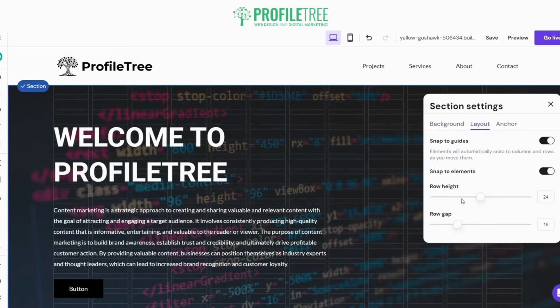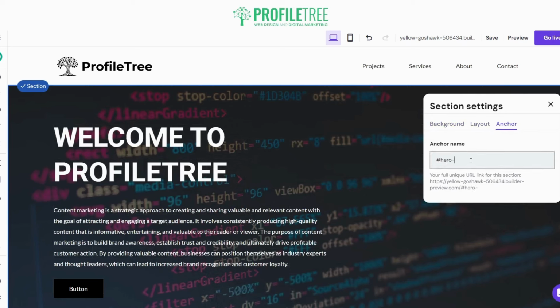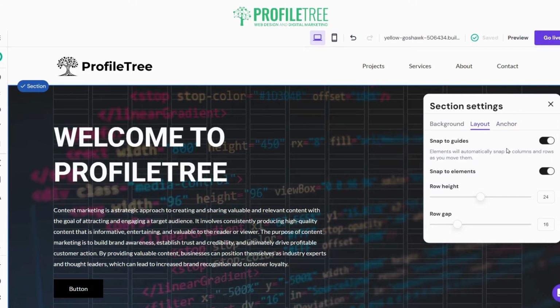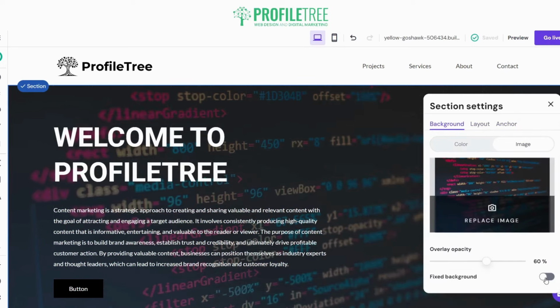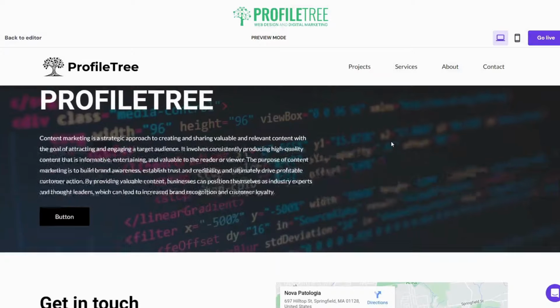Now there are layouts as well. You can have anchor names as well for this. We'll just name this hero section. Hero section. Now with the layout, we're happy enough with that. Background is the same, that's good. Keep it a fixed background, or we can have it a moving background. Let's just see.